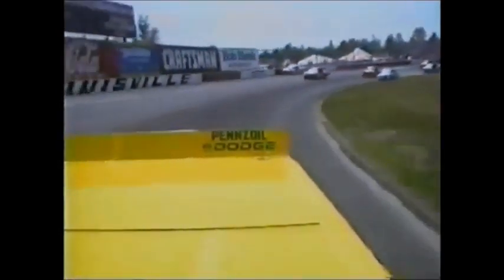You can see Refner trying to dodge there, but he couldn't make the right move. Maybe there wasn't a move that he could have.